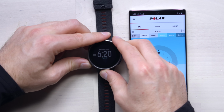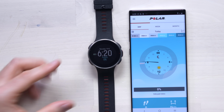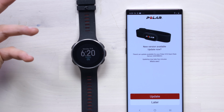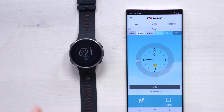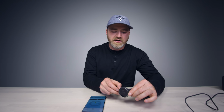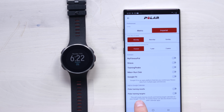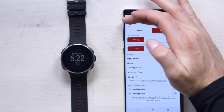It's not a permanent sync, which is kind of weird compared to a smartwatch. Like, it'll sync up every so often, which again, I think has its benefits for battery life, but it means it kind of just interacts with your phone a little bit differently. There are some tasks that are a bit more manual. It can get notifications. It can tell you when you get a call. It does have a speaker on it, as I mentioned previously. The other one does not. You can also add training results and targets into Google Calendar.